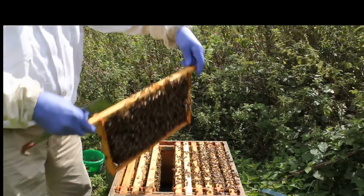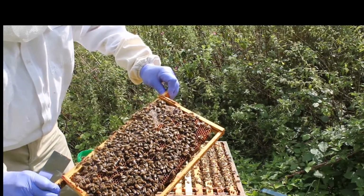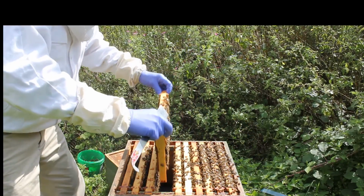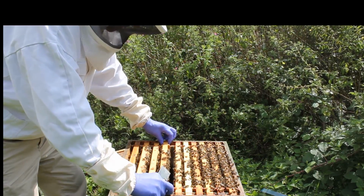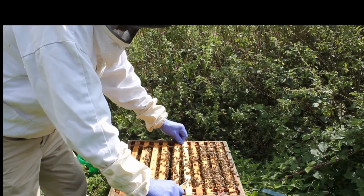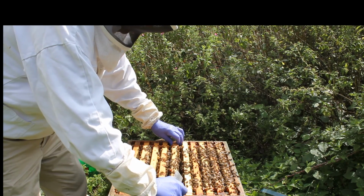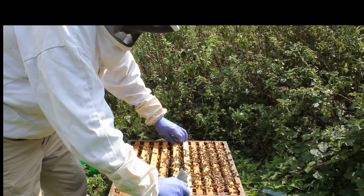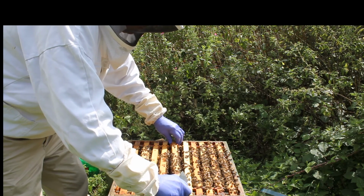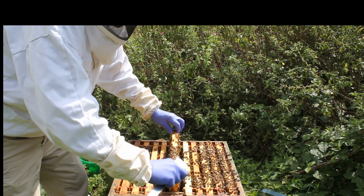That's nectar. Oh, look at that. They've all got their heads in there, having a little feed. We'll probably get to some brood now. There we go, see what this one's like. It's a little bit stuck to the other frame, that one. Want a bit more room here. Let's be a bit careful there.